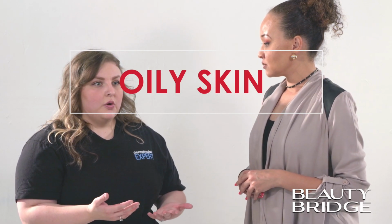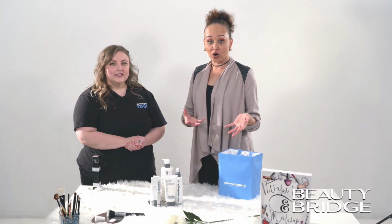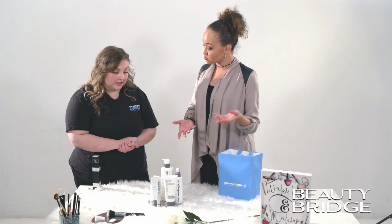Oily skin is going to be producing more oil. You're going to be shiny. You'll really feel it. Okay, so that gloss almost all over the face. All right, so we have some products that we've kind of cocktailed specifically for oily skin. Tell us a little bit about those.